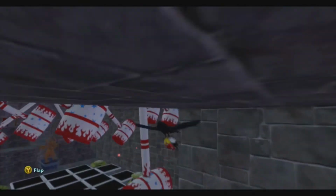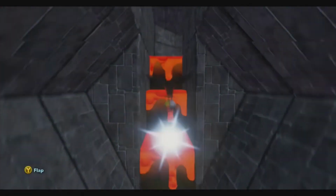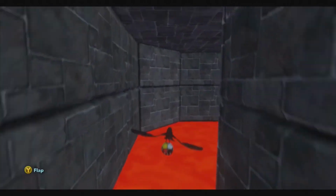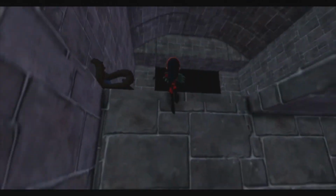Dodge her turrets and pendulum hammers, then avoid the lava in the vents. Make sure you look up though so you don't miss the way through the castle. When you get to the top, give Maleficent the boot.